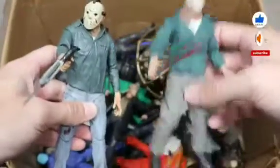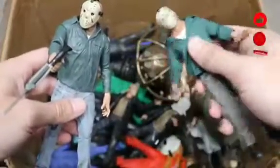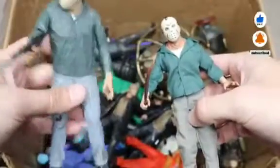I think I'm Team NECA. I just can't get over the scaling of the Mezcos, but they are really nice. They have a lot of detail, they have great cloth accessories and stuff, but for me, I'm Team NECA.